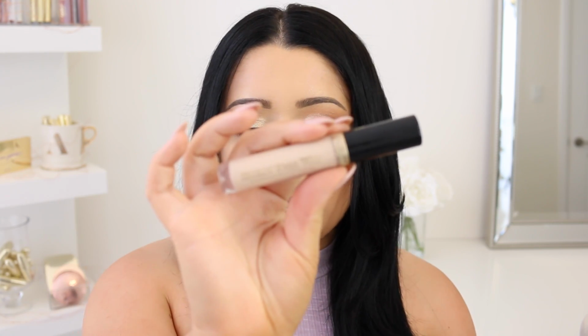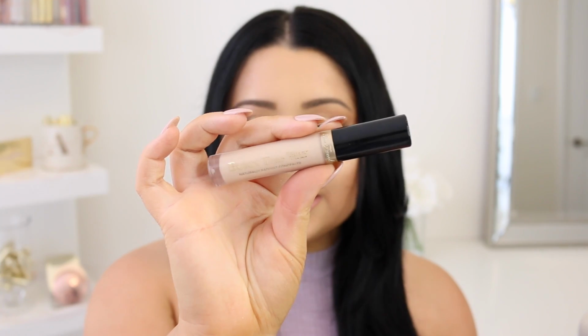Now I do also have the matching Born This Way concealer. This is the Natural Radiant Concealer by Too Faced. I also really love the concealer. This is in the shade Light. I do wish it was more full coverage, but I think it's great for those days when I just want a medium coverage concealer. It does look very natural. It blends out so beautifully.